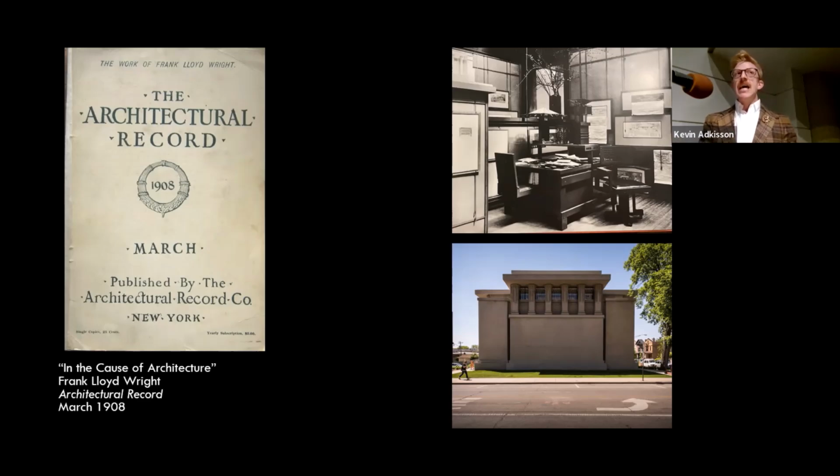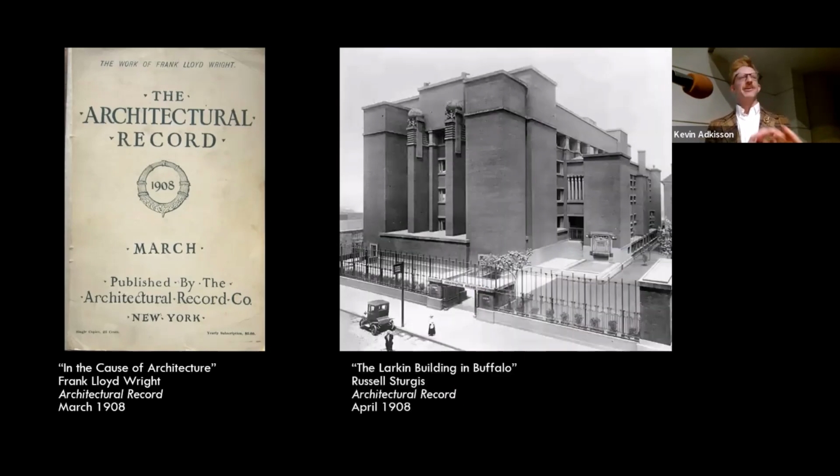to that point. And yet, in the very next issue, Russell Sturgis has a complete teardown of Frank Lloyd Wright, the great Gothicist who at that point is a sort of elder statesman of the academic architectural field. Russell Sturgis writes that no one who sees the Larkin Building will fail to pronounce this monument an extremely ugly building. It is in fact a monster of awkwardness.